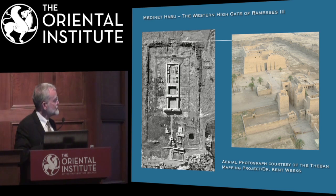And one of the most exciting projects that we're working on right now is the destroyed Western Highgate. And you have to imagine, those of you who visited Medinet Habu and gone through this enormous Highgate entryway, most people don't know there was another one on the other side, and it was even bigger. But it got completely destroyed during a series of civil wars at the end of Dynasty 20, the beginning of Dynasty 21. And there's nothing left of it except some scattered blocks.